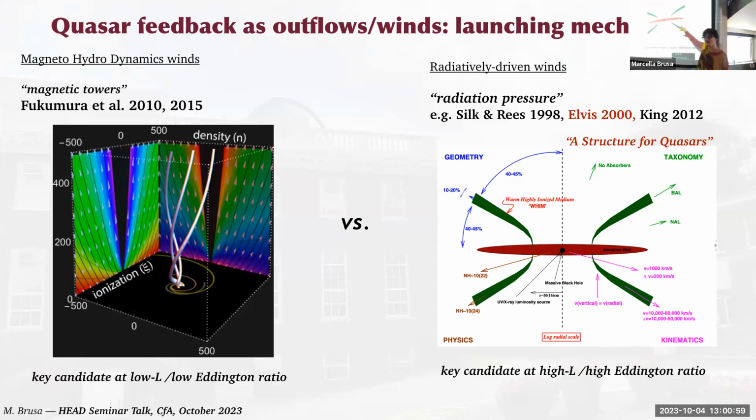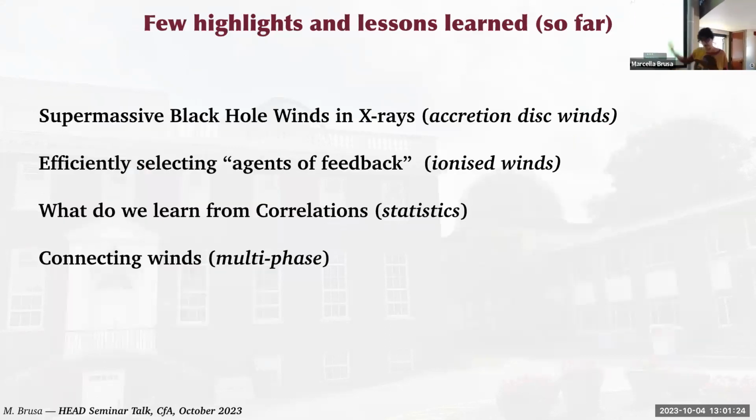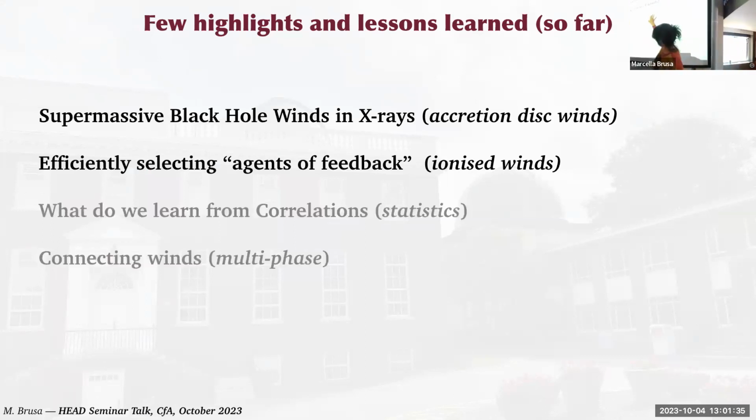And I cannot help but show here one of the seminal plots, back in the year 2000, proposed by Martin for the quasar structure. The bottom line here is that whenever there are winds that originate from the accretion disk, closer up to farther away, of course, if you intercept the line of these winds, you see these very fast velocities in the components. So as I said, I will focus on two topics, or two results obtained by my group, tackling the accretion disk winds and ionized winds.